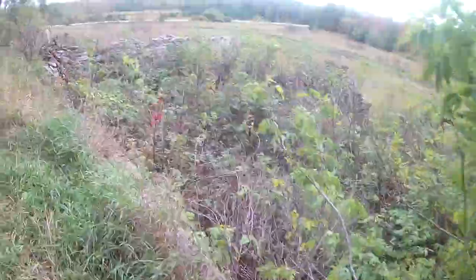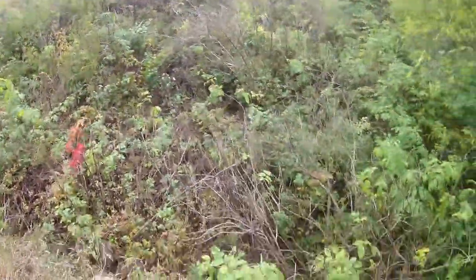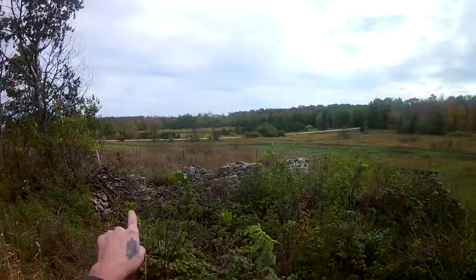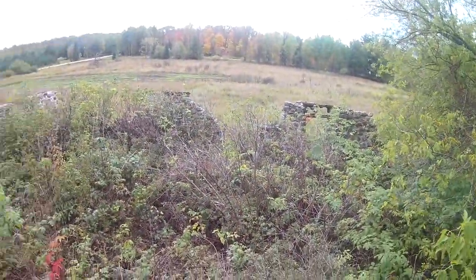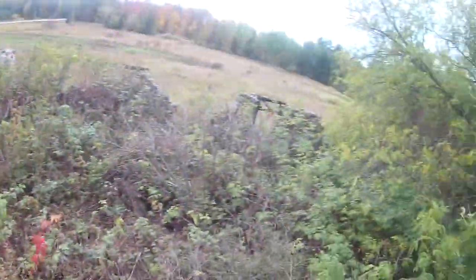Well, the man scared the crap out of me, standing right on this barn foundation I saw from the road over there. And I came back down the road there, and then I found the driveway there.